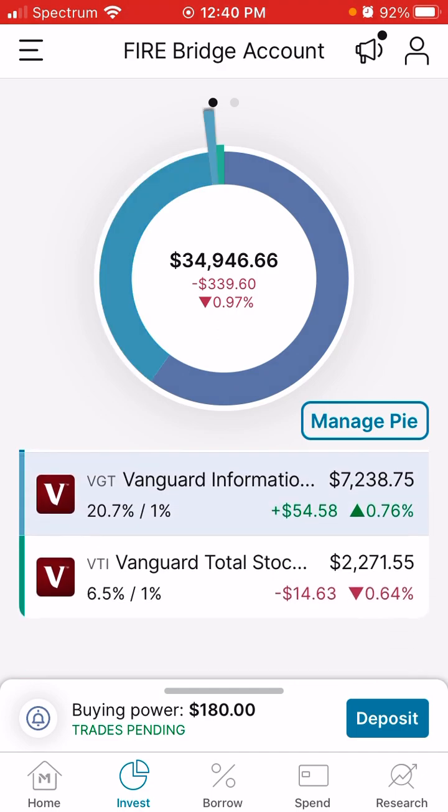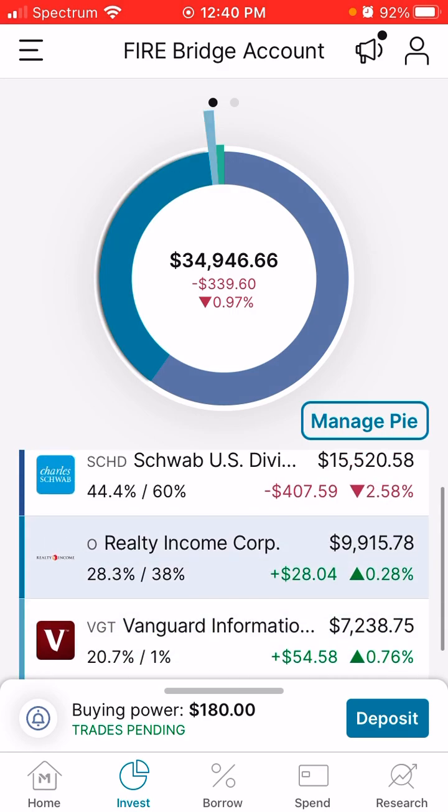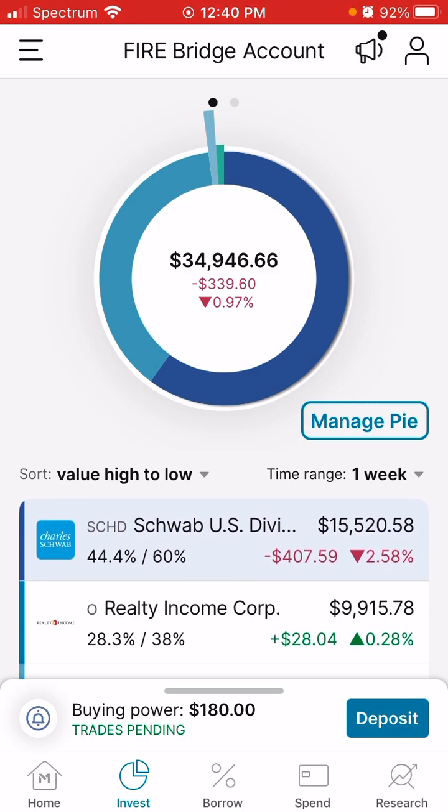VGT, which I do not like, worst investment ever. It was up $54.58, or 0.76%. And then VTI was down 0.64%, or $14.63. So as we can see here, it was really SCHD that brought down the account for the week, which I'm okay with, because overall it's not SCHD that has the account in the thousands of loss. It's actually VGT, which is a technology ETF. And of course, we know tech is not doing great right now. Doesn't mean that it can't bounce back, but it's not doing good right now at all.